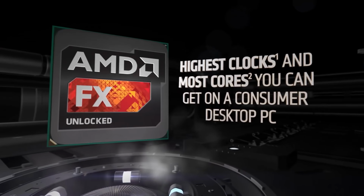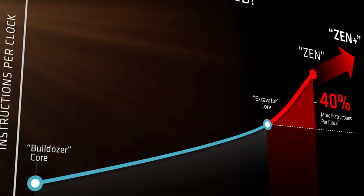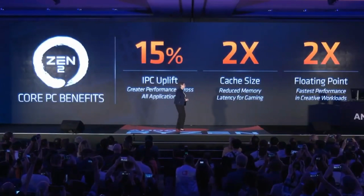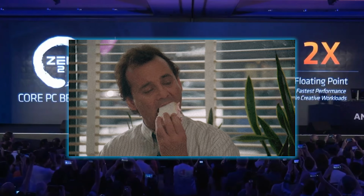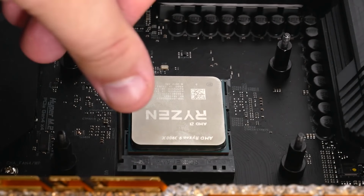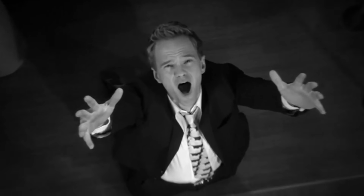And yes, clocks really aren't that important. The architecture is the most important part, but it's a milestone. And with Zen 2's already fantastic IPC, 5GHz would have been that extra icing on the cake. Well, when we actually got them, those hopes were quickly dashed.